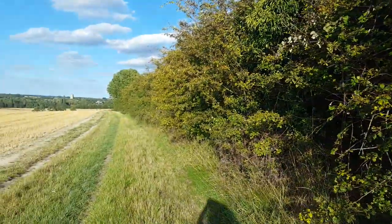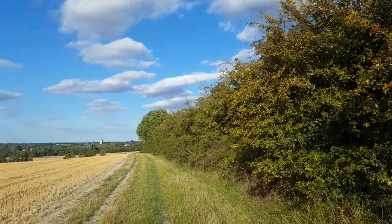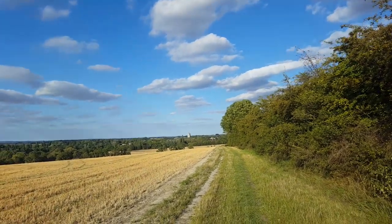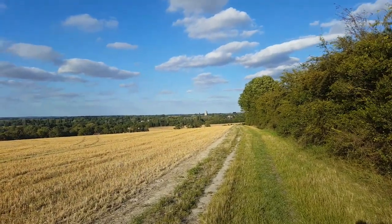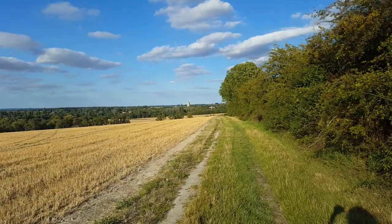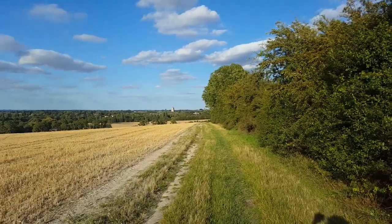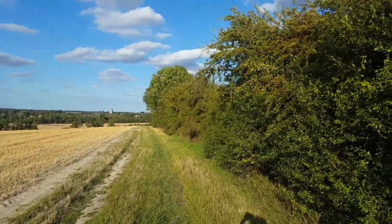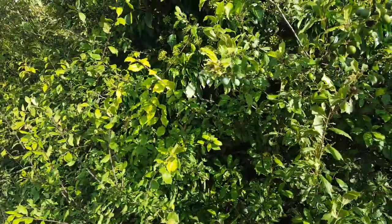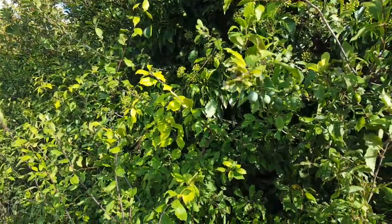There's always something being given by nature, always being generous. And she always gives in abundance, always. Every part of the year there is always something. Even when it looks its most barren, there is always something. Here also, there's some sloe berries. They're not quite ripened yet, but I have seen some that are.